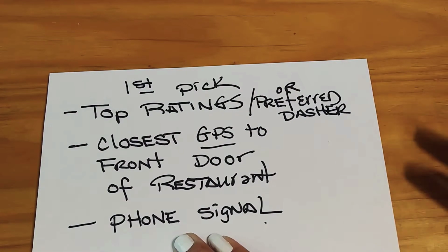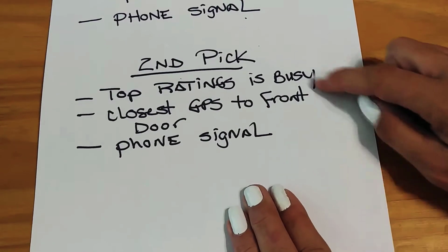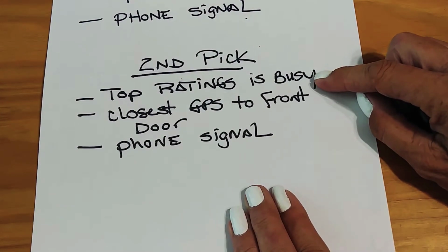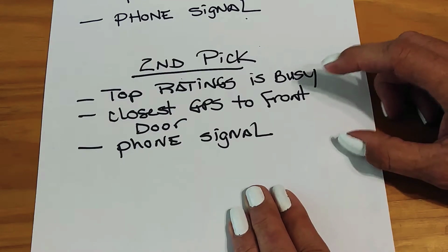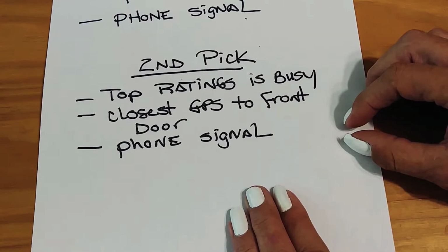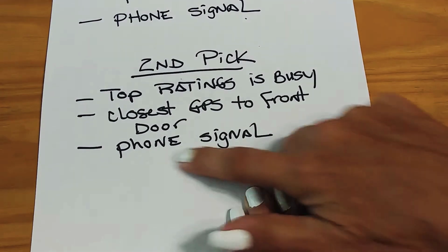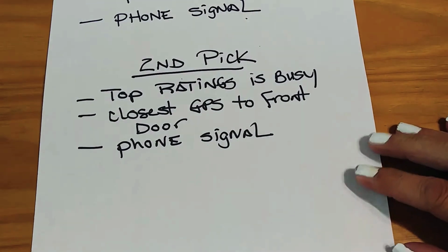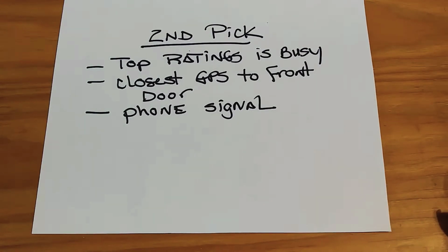They send the order to the phone. Okay. Second pick. Top ratings dasher is busy. They're on another order. They've timed out. That's the end of their shift. So the next one closest GPS to the front door and the phone signal, so they can send you the message for the order. So that's the second pick. And that can be you.